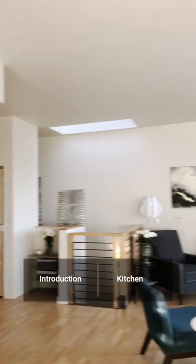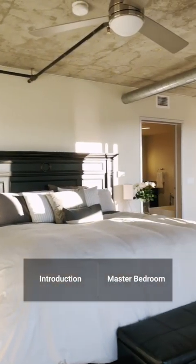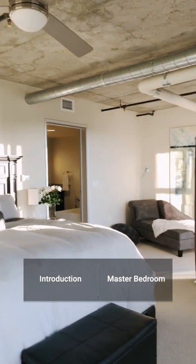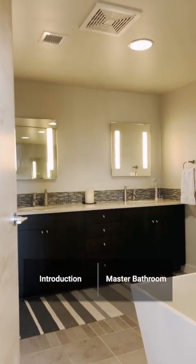rest of this floor. As you come into the master bedroom, you've got a great walk-in closet and a really expansive room with great sunlight, again with mountain views. The master bathroom is also pretty cool.